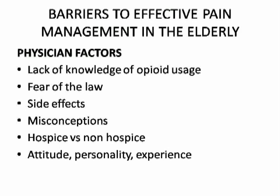So some physician factors: lack of knowledge of opioid or other analgesic usage, fear of the law, and what the side effects are. They have misconceptions. So patients or nurses may not be the only ones who are so concerned about, let's say, respiratory depression. That's like the first thing they're going to go for when you mention an opioid. Then hospice versus non-hospice. I've heard physicians say they'll only prescribe opioids to their hospice patients. Not a lot of people are on hospice. That's a big problem. And then, of course, the physician's attitude, personality, and experience, personal experience in their training, their experience with their families and loved ones.